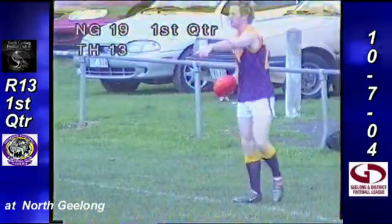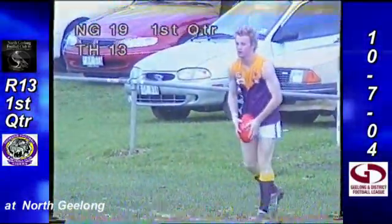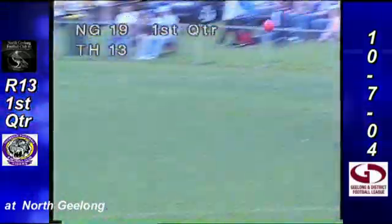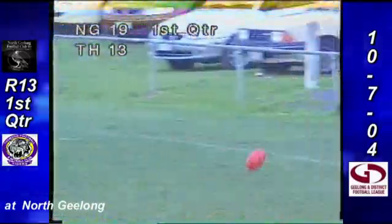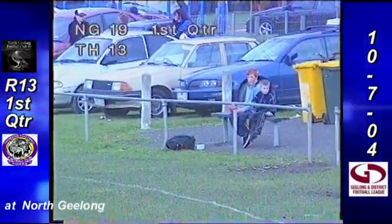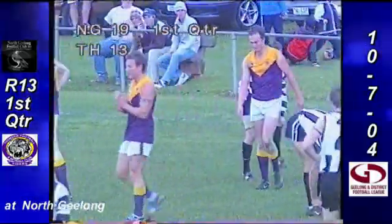And Brad Roberts in the forward, the back pocket position at Osborne Park, looking for a lead down the ground, takes his time. Sees the lead coming. Oh, gee, it's been smothered badly there, but never mind. And it's going to go over the line and out of bounds, still in the forward pocket position or the back pocket position, whichever way you want to call it, but it's in North Geelong's attacking zone.